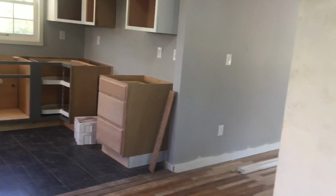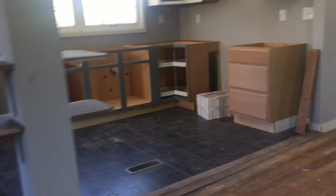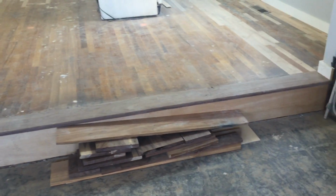This is 1022 Hibbler Circle. We've done a lot of work in this house. We've taken out a bunch of walls, and I had some rough sawn walnut from a tree that we took down a few years ago at a house. So we've put walnut trim throughout the house. So all this darker purpley wood is walnut.